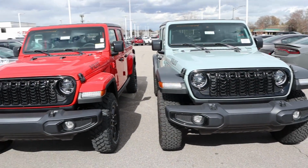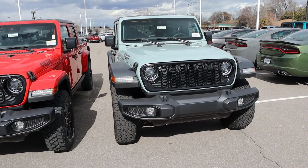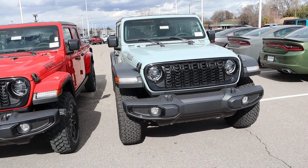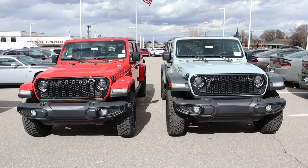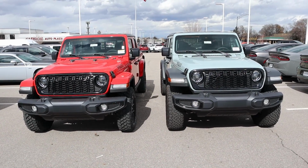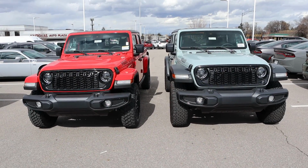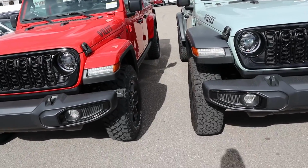Now, I picked a Wrangler and a Gladiator that both have the Willys package to try to make it as comparable as possible in terms of the looks and options and everything. And you can see when you look at them both straight on, they look like the same vehicle. Obviously the Gladiator has body painted fender flares, whereas this Wrangler's are unpainted, but pretty much it looks the same.